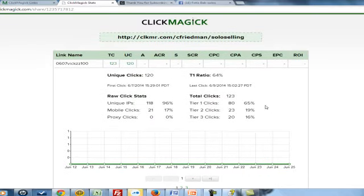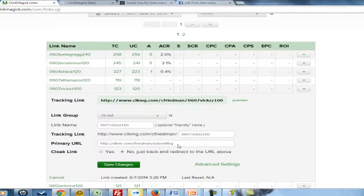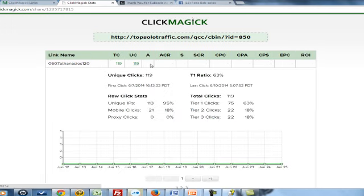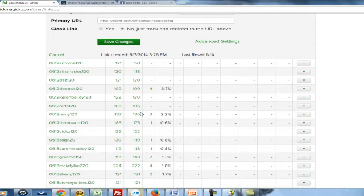Just so you know, the reason this traffic is lower than, okay, I'm not going to use that. Okay, let's just click on this guy right here, Athanasios. Click on this drop-down link in ClickMagick. Click on Public Stats, and then you click on Unique Clicks.